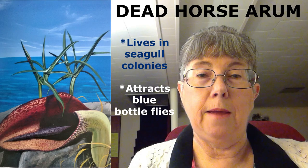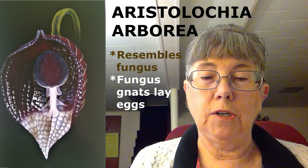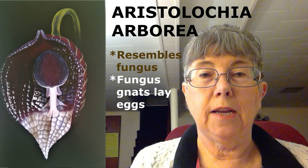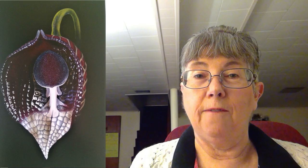Then there's the Aristolochia arborea. In the rainforests of Central America, it grows from the base of a tree trunk. It smells and resembles fungus, like a mushroom. And fungus gnats come along and lay their eggs. Unfortunately, the eggs will perish since it was laid on a fake mushroom.